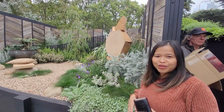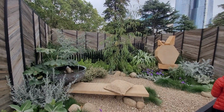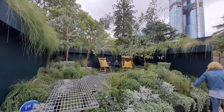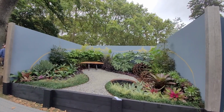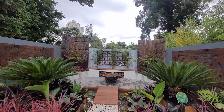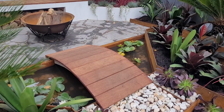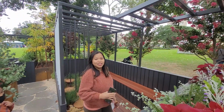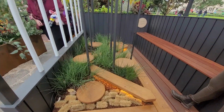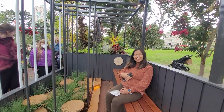Next is the Balance by Nature, and it's simple yet looks good. And the Excellence Award for this garden show goes to the Reframed Garden. So come, let's have a look. This one guys, so beautiful. Just a small space, turning it into something beautiful. Actually, your small balcony can be turned into this. Look, so pretty. You can chill.